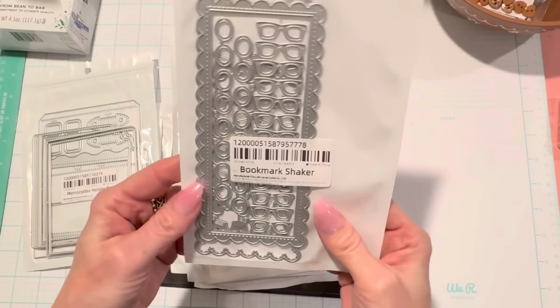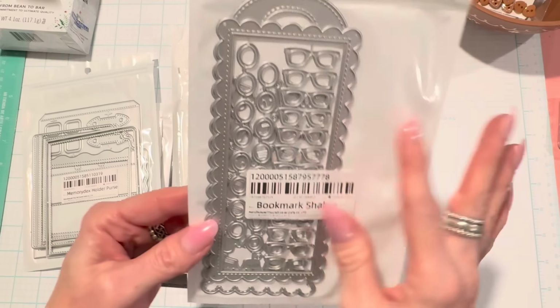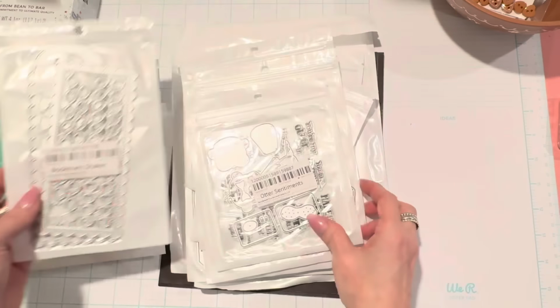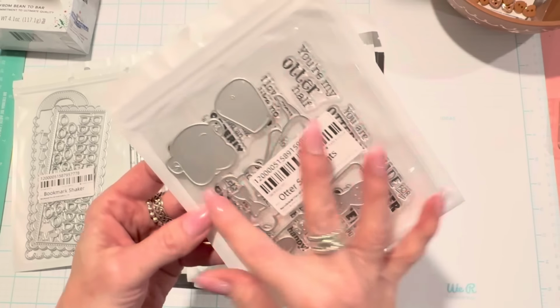Next one is the bookmark shaker. So this makes a bookmark, but it's a shaker too, which is really cool. And it comes with all these shaker bits you could add to. There are glasses, a couple different kinds. Looks like mittens in the back. So very fun.